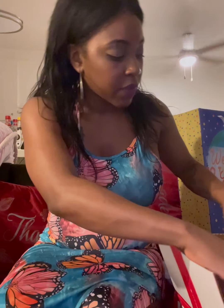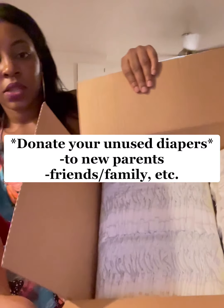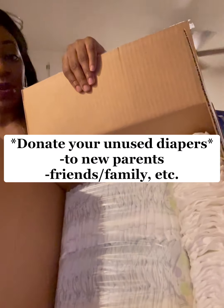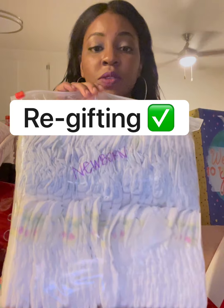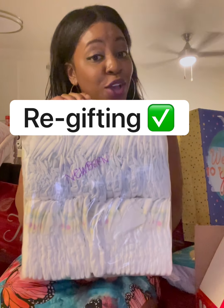They are newborns. Now, if you look inside of there, you'll see that there are new Pampers and there are Pampers that we did not use. So how I re-gifted them is I went to the dollar store, I purchased 5-gallon Ziploc bags, and I placed our unused, pretty much untouched for the most part, diapers into those 5-gallon bags. Now this is how you re-gift.